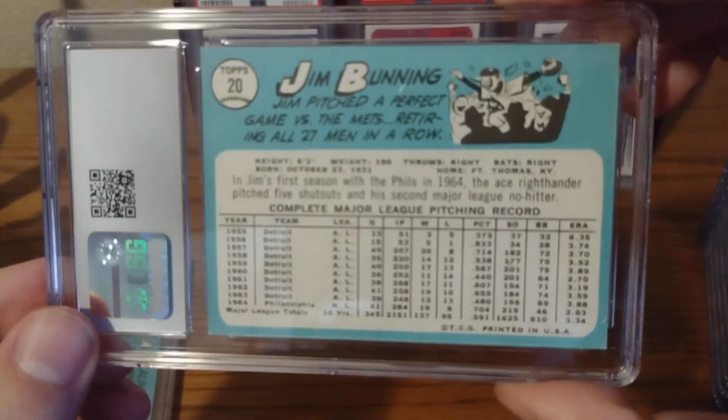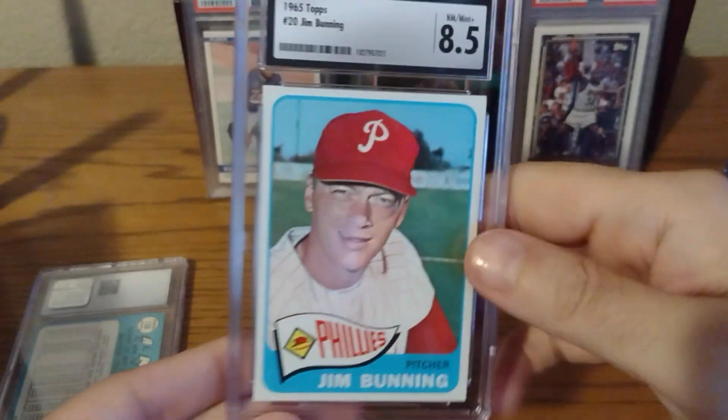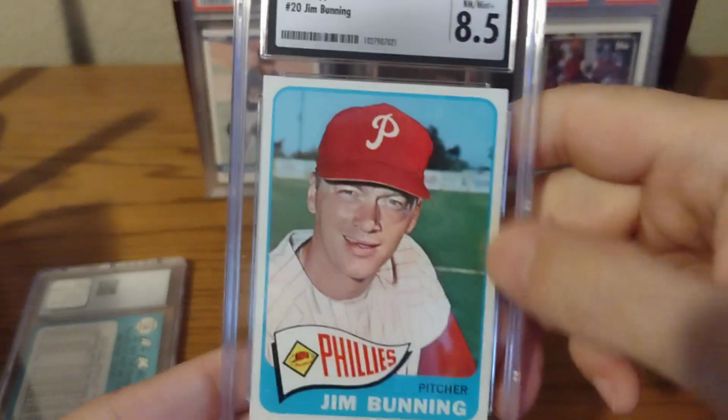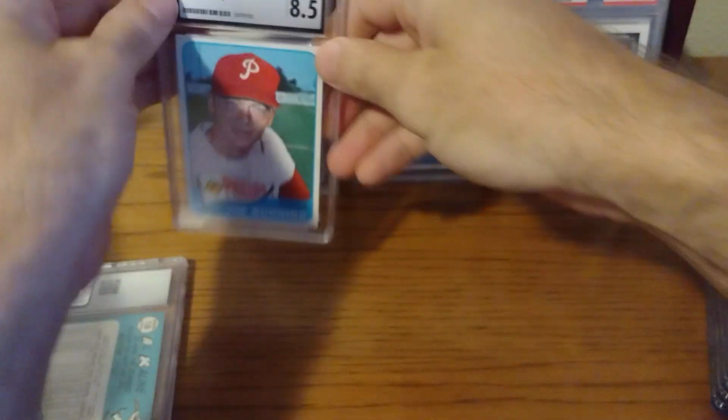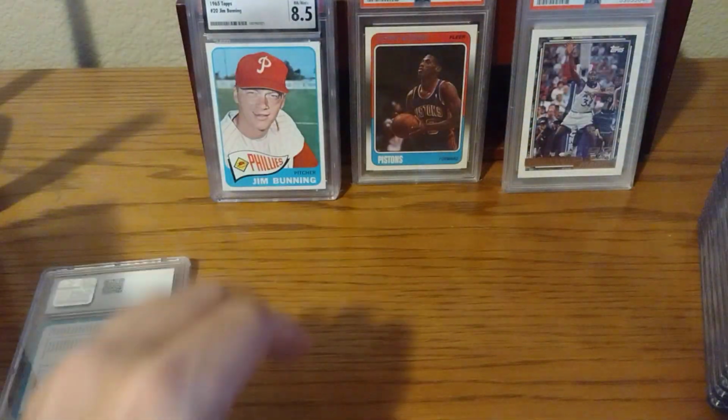So Al Kaline, Jim Bunning. This is a 1965 as well. That got a beautiful 8.5. I mean, this card was centered. Beautiful card. I knew that one was going to grade high. We'll put them up there.